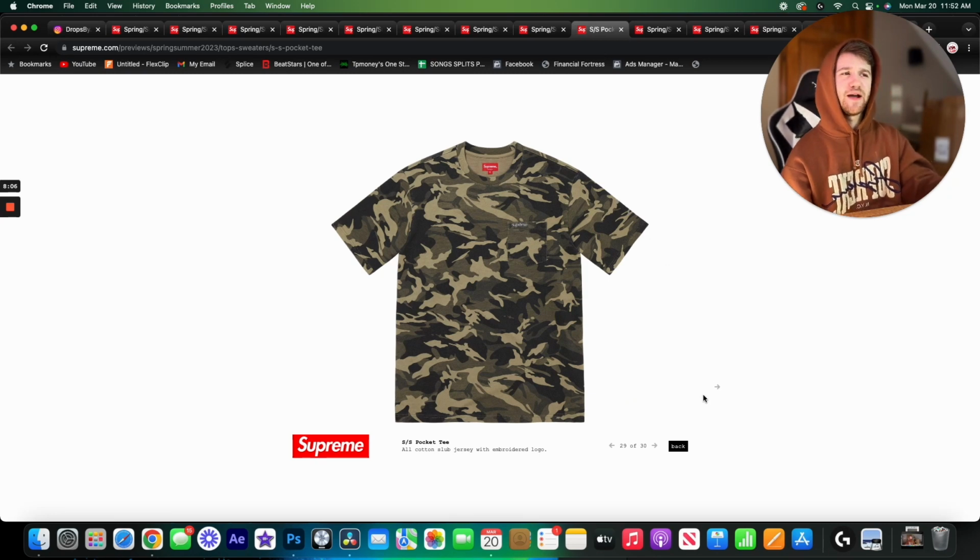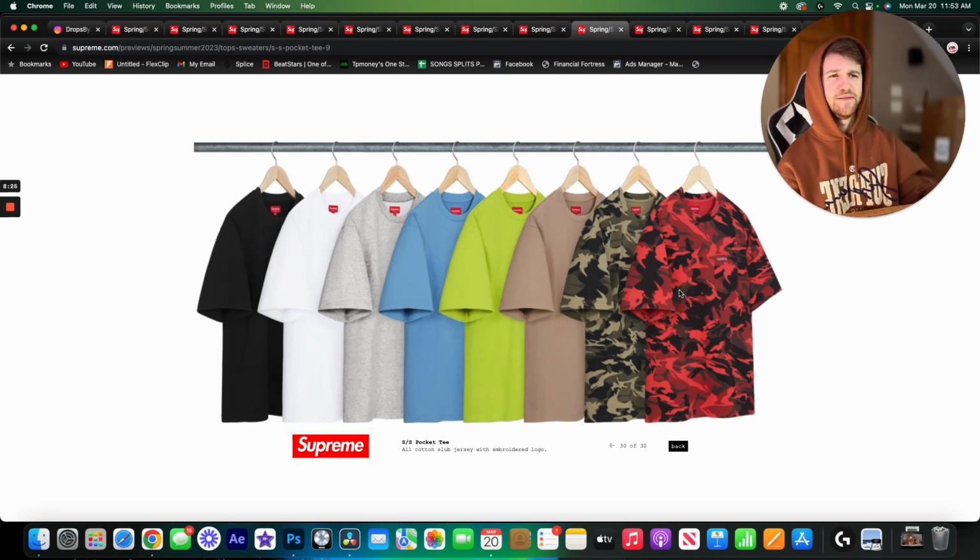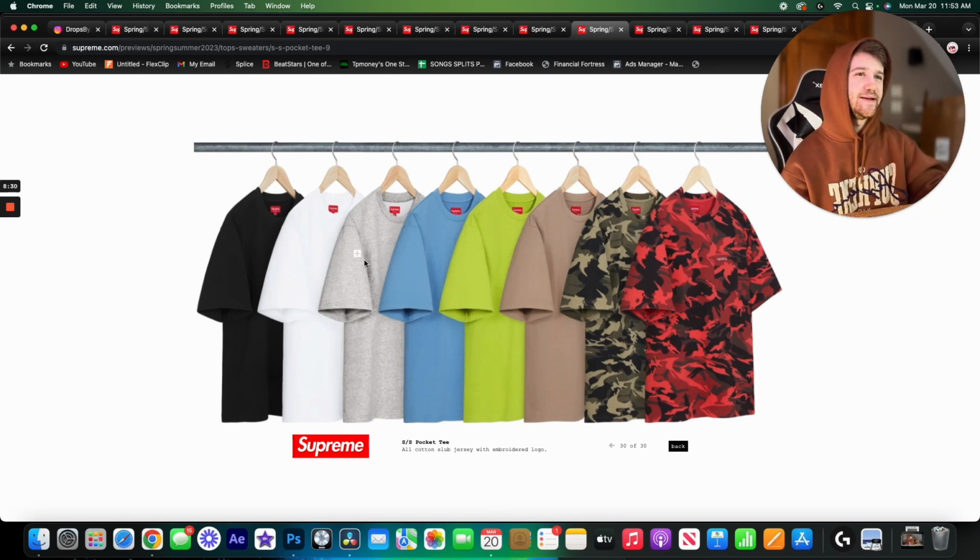Next we have the short sleeve pocket tee. I don't like these. I don't like the camo ones, I guess. The other ones are okay. If you just need a pocket tee, it's gonna do you great. It's got the old Supreme logo there on the pocket itself. But yeah, those camos, I don't know. Those are offensive to me. I really don't like those. But yeah, the heather gray one and the white or black one, I could definitely see myself wearing. So yeah, pretty basic thing here, but not terrible. Just those camos are terrible in my opinion.